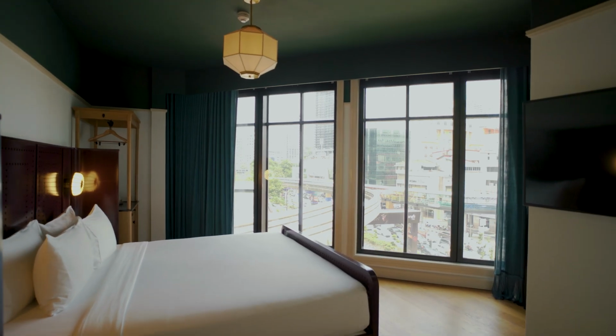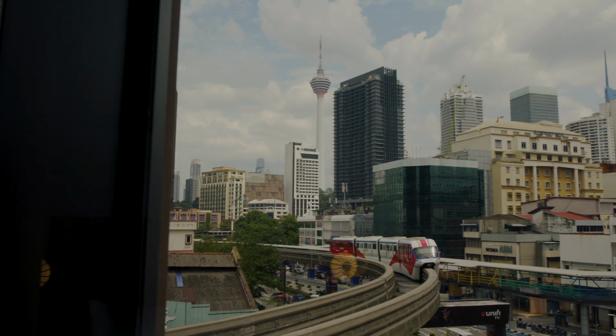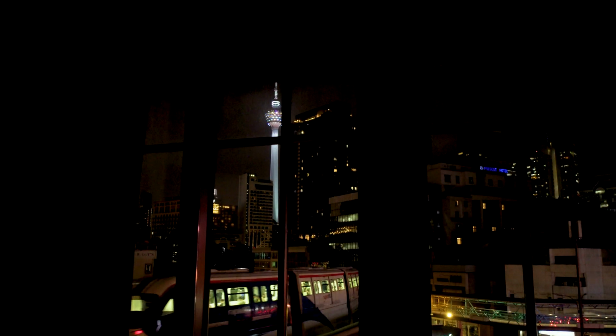Coming to the room that we stayed at, we had the corner KL view, which was really nice. You got to see that monorail. So I'll show you the monorail now, the clip of it during the day and also during the night. It's quite epic, it flying across and turning to the side.